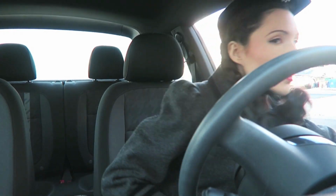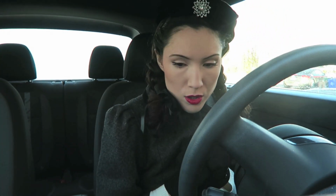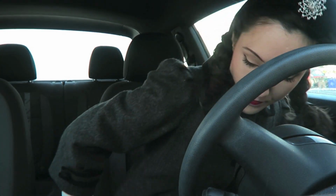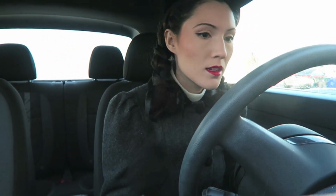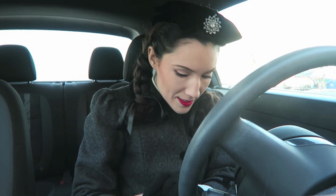Oh my God, it is so cold. Okay, let's turn my car on so it starts warming up. It is so cold, you can literally see the air coming out of my mouth when I'm inside the car. It's like minus 13 right now.